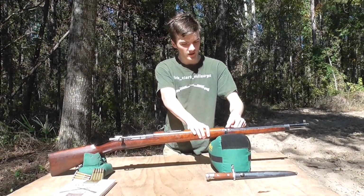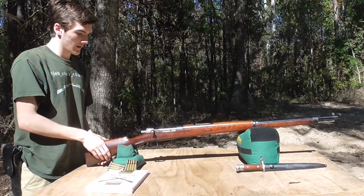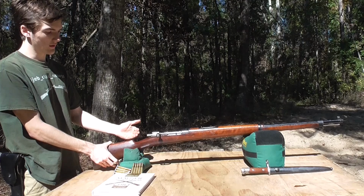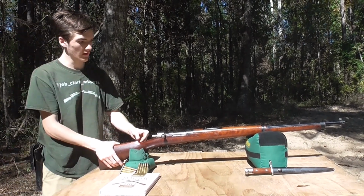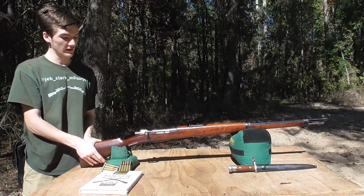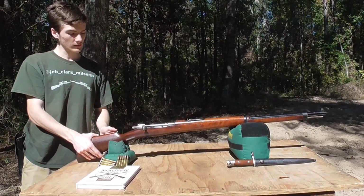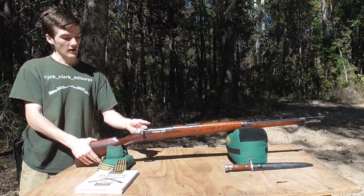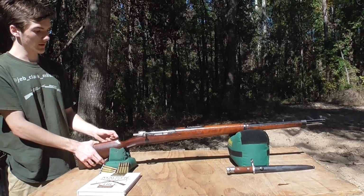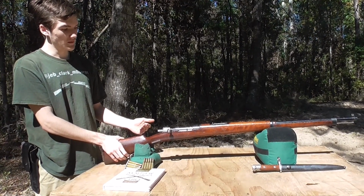It has barleycorn sights, V-notch rear, and all in all they would produce about, I believe, 80,000 of these. They would also order carbines, but that's not the focus of today's video. Initially these would be produced by Ludwig Lowe until 1898, when they had a name change, and the history of that is fairly complicated.